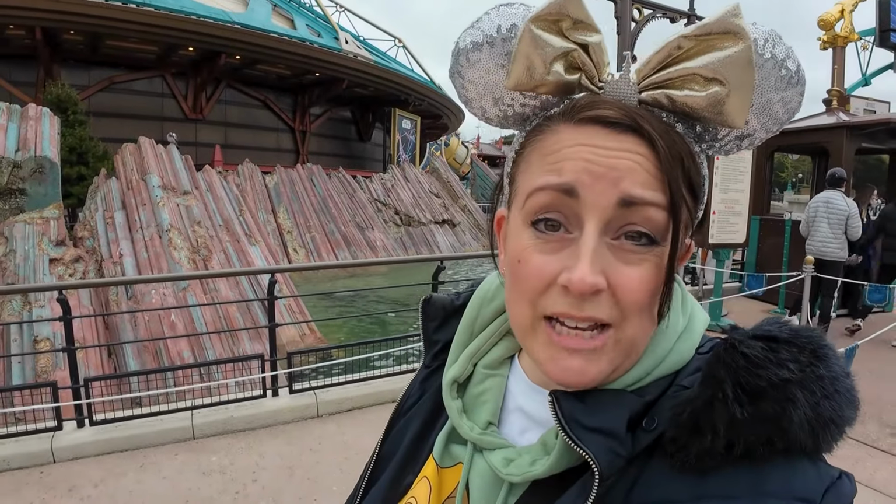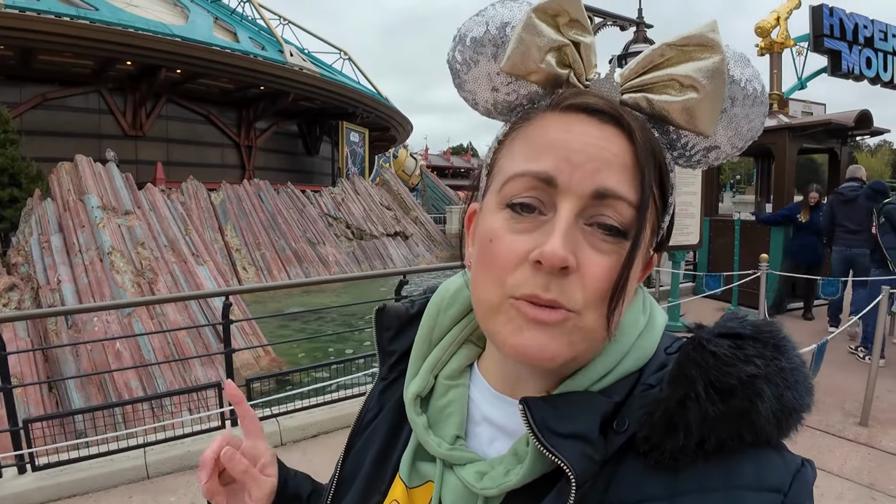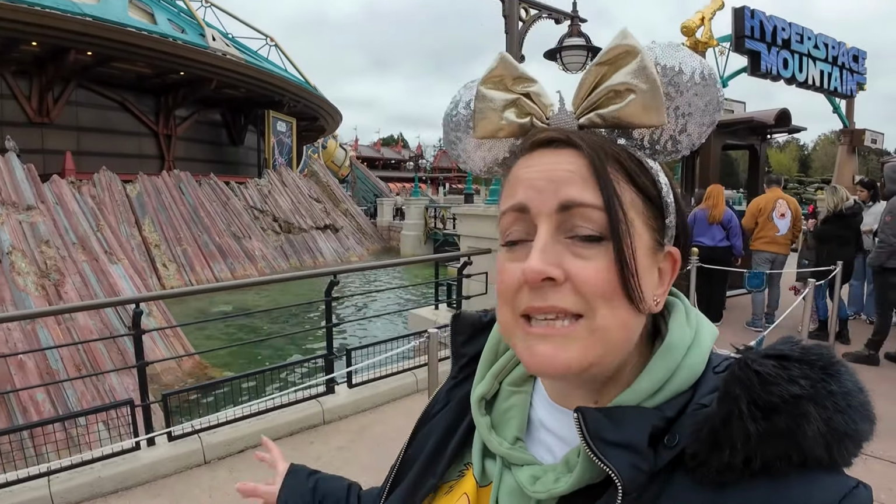So if you see a single rider queue here at Disneyland Paris and you're a single rider, definitely get in it, because sometimes you can only be waiting 5 minutes. This one is a definite one that often can be 5 minutes as a single rider. As I say, we only saw it open and then it shut quite soon after, so they're not taking people through in that single rider queue. So right now the wait time is 20 minutes.